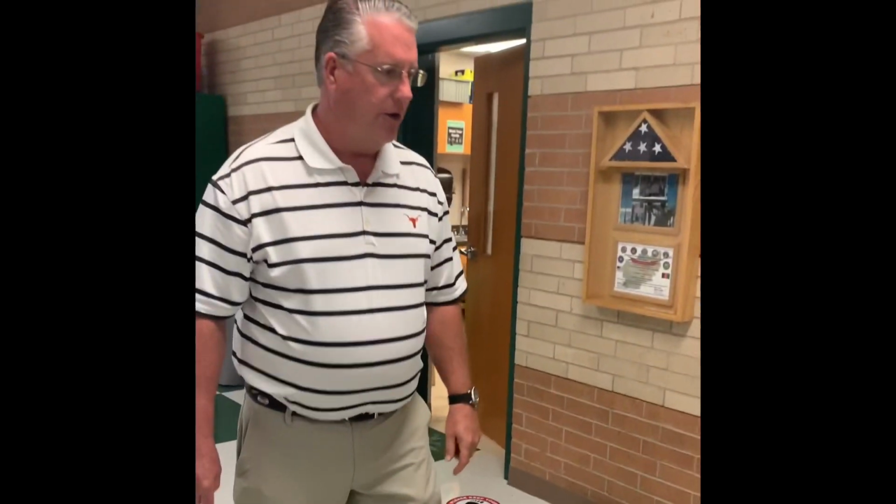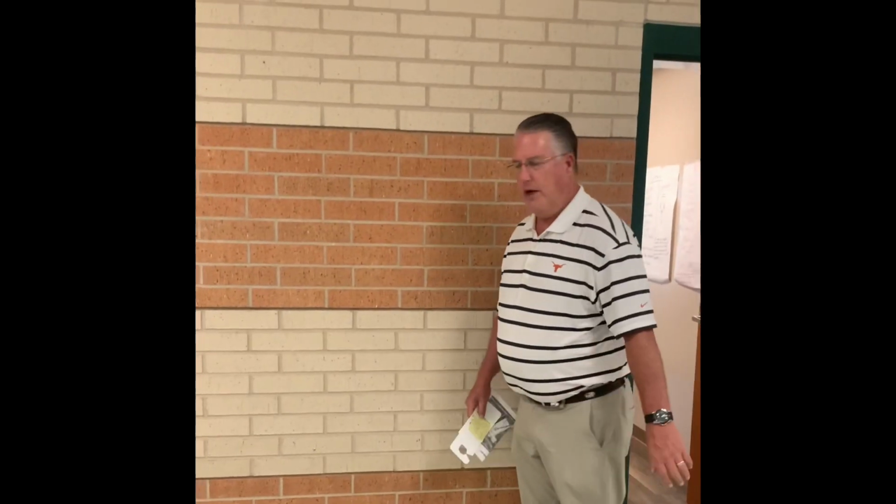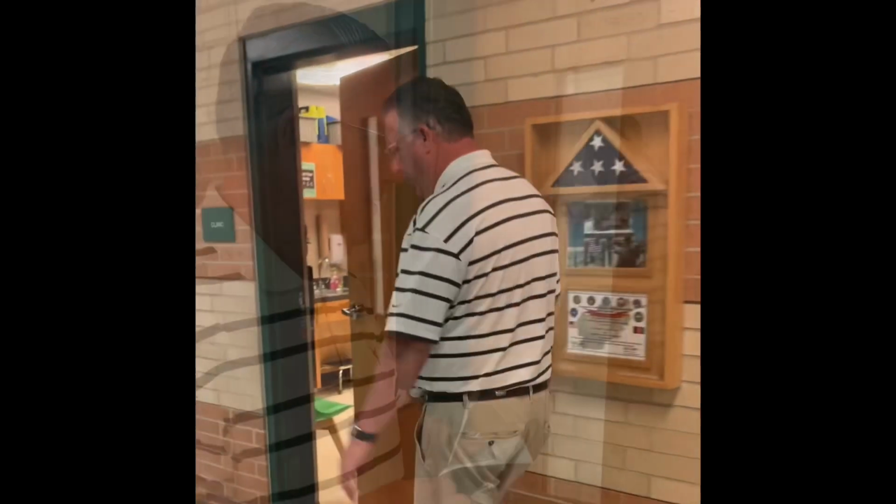Okay, boys and girls, a little bit different procedure this year. If you need to go to the nurse, you can see we have these little dots outside the nurse's station. You'll come and you'll stand on them. If there's somebody in front of you, you'll stand here, wait your turn, move up, wait your turn, and move up.